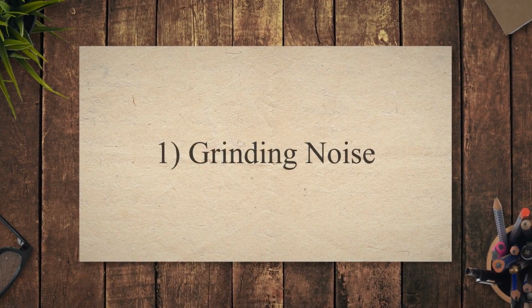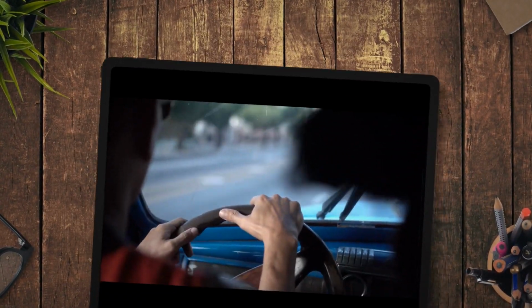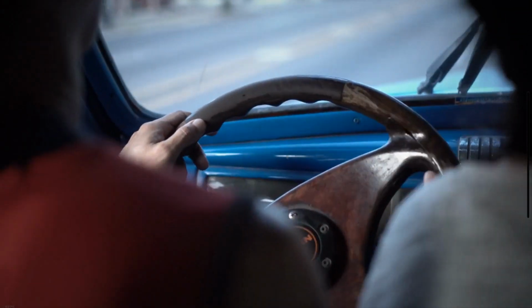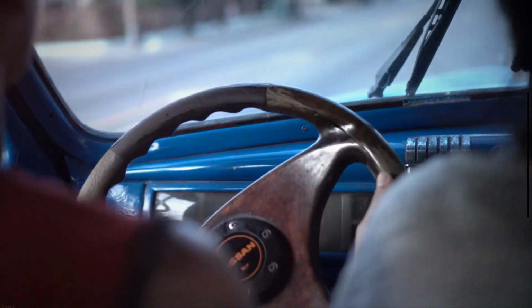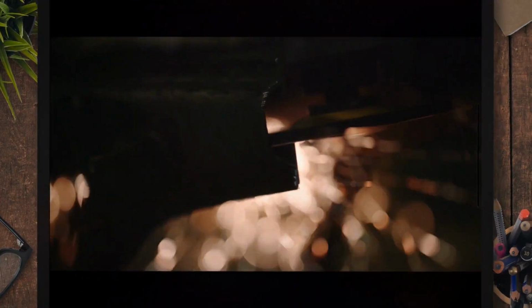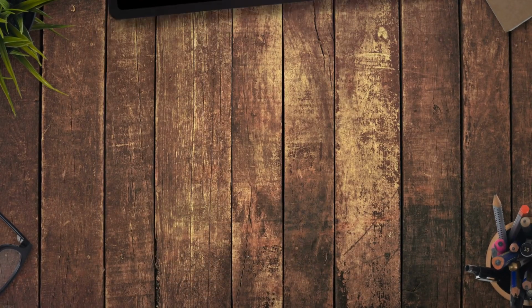1. Grinding noise. The humming, rumbling, or grinding noise coming from your car's wheel is one of the clear symptoms of bad wheel bearings. This sound is due to heat produced by the absence of lubricant inside the bearing. You may feel this sound like the sound of two pieces of metal grinding together. Commonly, this sound comes only from the wheel with a damaged bearing. You can clearly notice the grinding sound while turning or shifting your car.